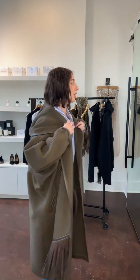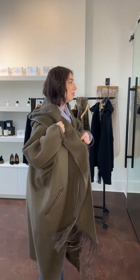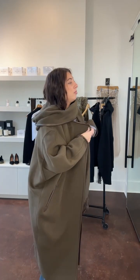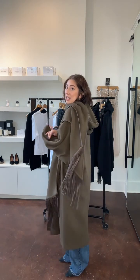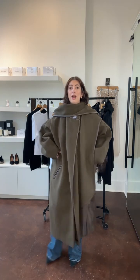I think you would do it like this. You can button it across, and then it's got a fringe scarf and a hood. So practical for the weather if it's raining or snowing. But the scarf is also removable, so if you wanted something a little bit more simple, you have that option. I personally think this scarf makes the coat, and it's such a cool silhouette.